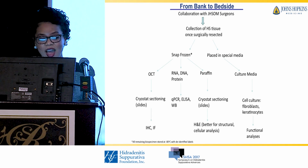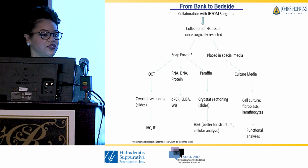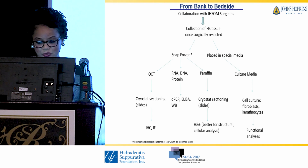And then when you have different biospecimens, like I mentioned, you can form collaborations. You're able to collaborate with a friend who might want to look at the keratinocytes or the fibroblasts. So that's been a great opportunity as well for us.